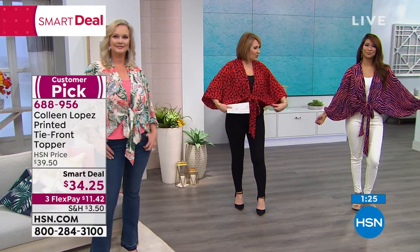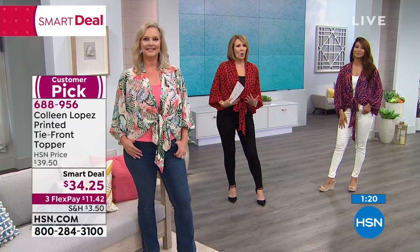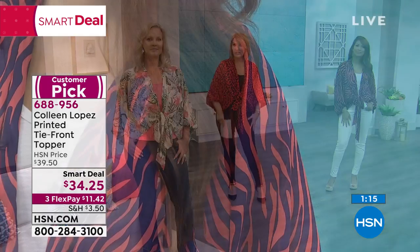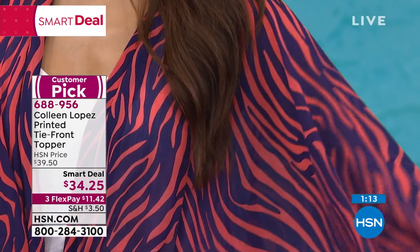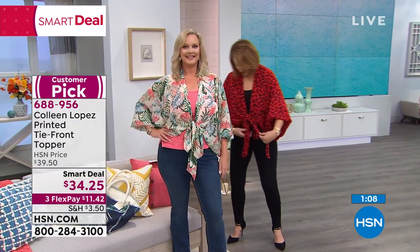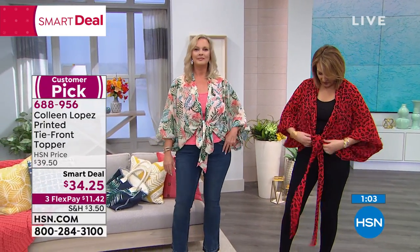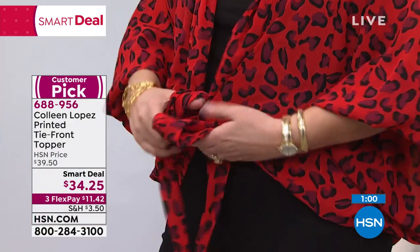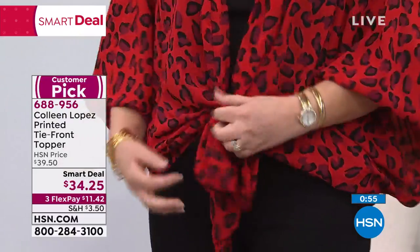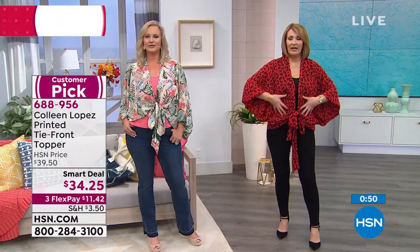Rocky's asking if you could wear it over a bathing suit. You could. It's a little short to wear over as a cover-up. I like it more just with a little short or skirt. Or jeans, or a little jean skirt would be super cute. But see how you can kind of tie it wherever you want. I love how you have it. It's just so flattering. If you wanted to tie it lower, or higher up, you can do it lower, or you can cinch it up. So you're going to find yourself playing with this when you get it home. If I want to go a little lower, make it a little blousier, you can do that. So versatile.